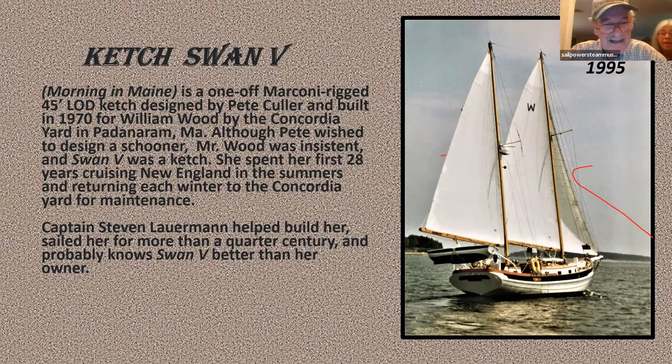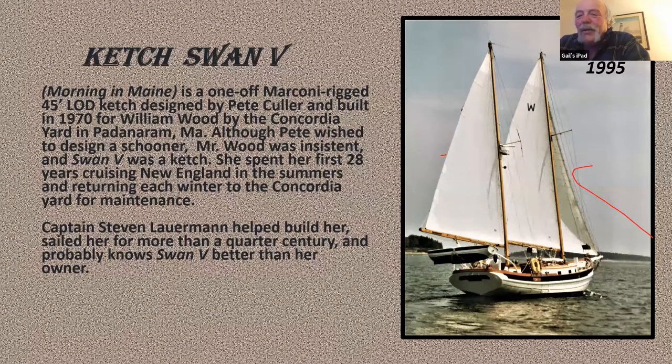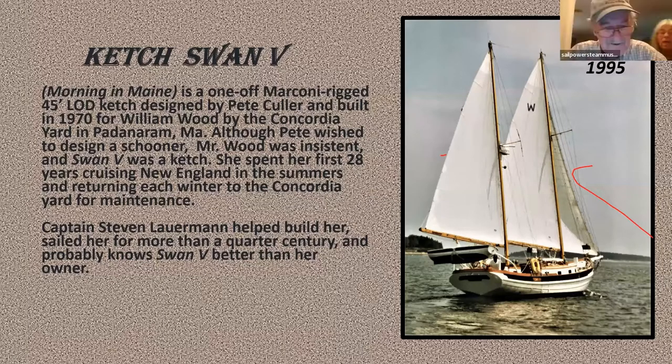Mr. Wood owned her for 28 years. And you were there the whole time? All but one cruise to the Caribbean. I missed that one cruise. And why didn't you go on that? I did something stupid, like going back to school. Went back to school for a winter. Oh, well, we all make those kind of mistakes. My gosh, you were with her better than a quarter of a century, though. That's really amazing.